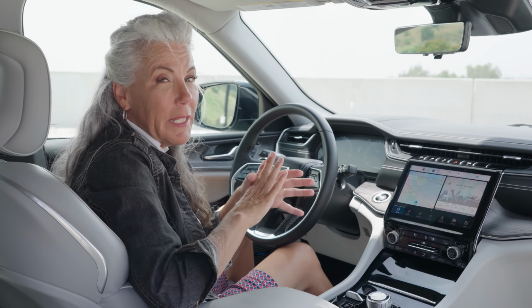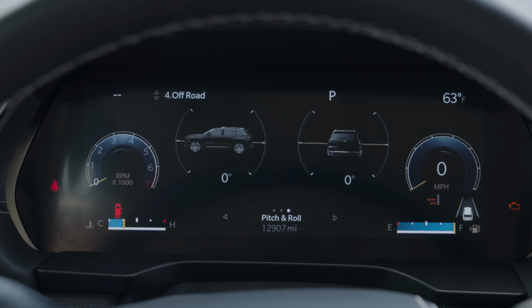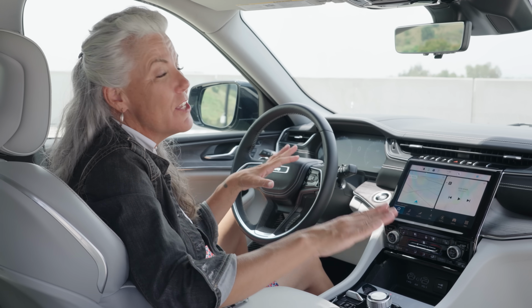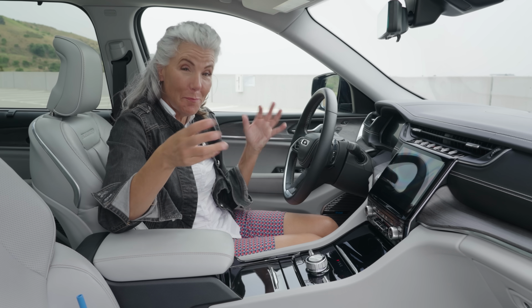Now, the screen behind the steering wheel is actually a different story. It's a little complicated, there is a bit of a learning curve, but you can put a bunch of different information up there once you figure it all out. And I really love the fact that Jeep has given me a bunch of USB ports. I've got 4 USB ports here, both A and C. So none of your devices should ever run out of battery when you're on a road trip in the Grand Cherokee.